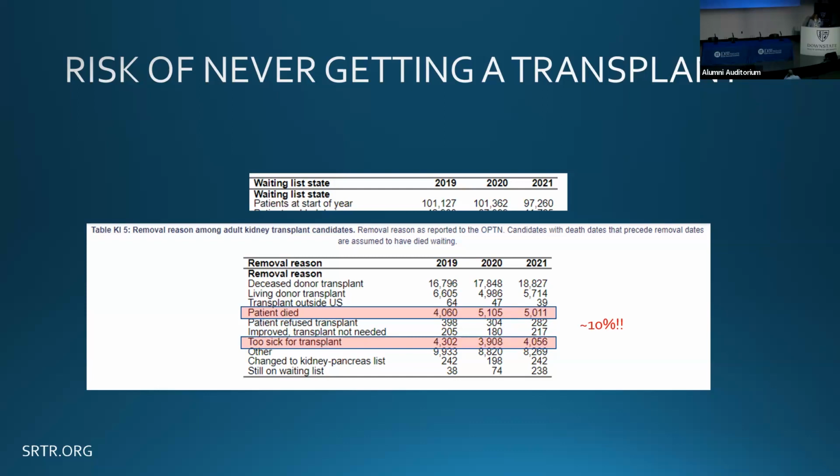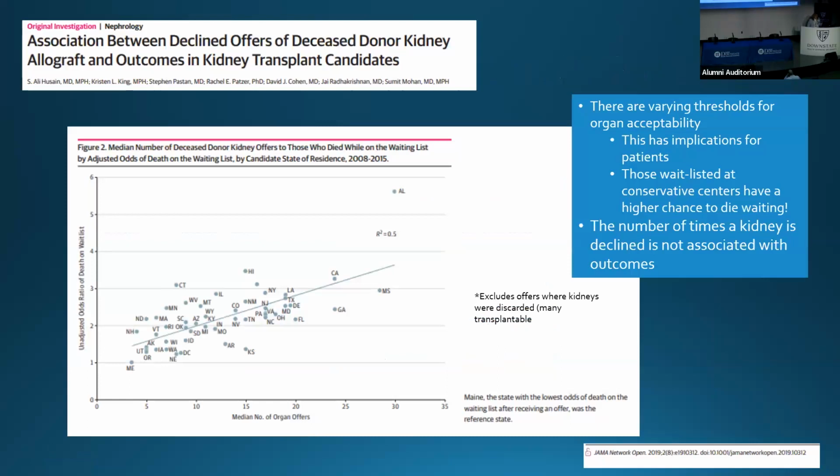Transplanting them earlier increases their survival. And this is, again, where the mission of utilizing overlooked kidneys becomes important. This is a very interesting study made by Europeans, but looking at American data. What you see here is patients who died on the wait list, and they died on the wait list. Meanwhile, they had received numerous offers. And this study excluded offers of kidneys that got discarded. And we know that a lot of the kidneys that get discarded would have worked.